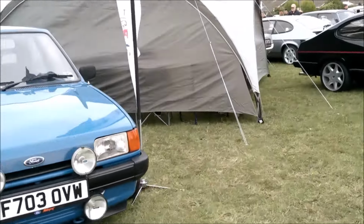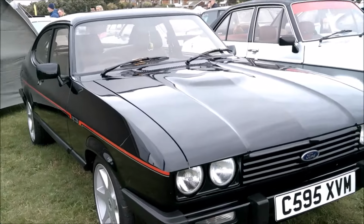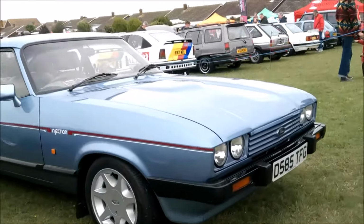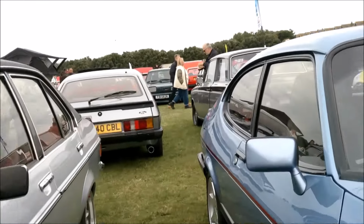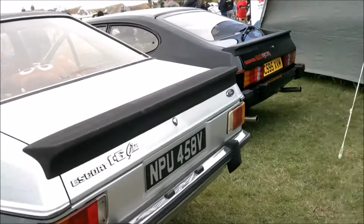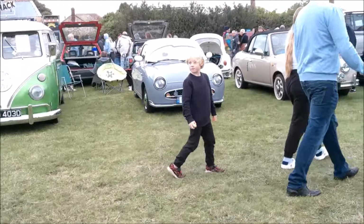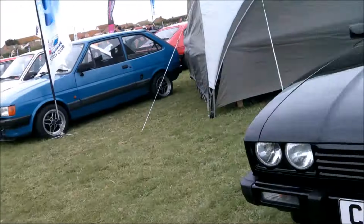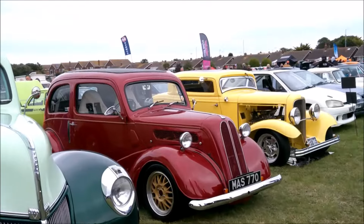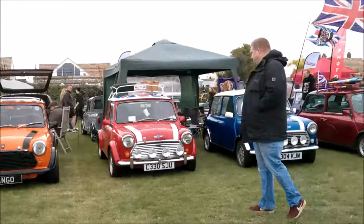A few rows of Ford. The injection models are nice, they really are. Two of them were 2.8. You could get a 2.9 injection, but a lot of them were made as a 2.8. A Figaro over there. A few rows of minis down that end.